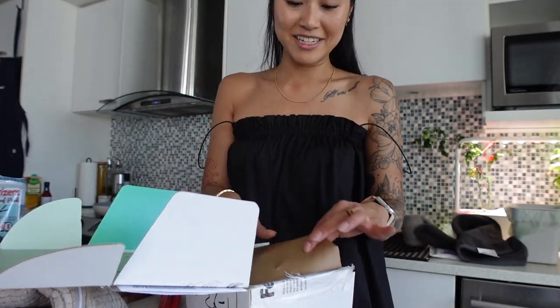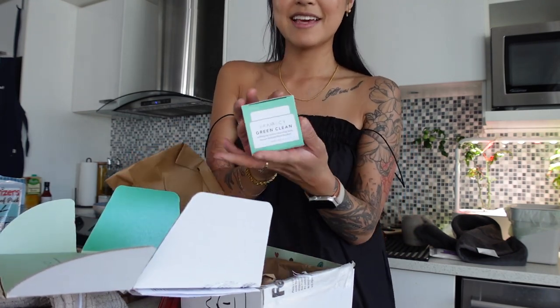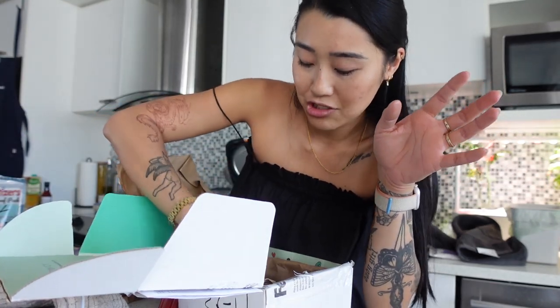Ooh! Okay, so they updated and upgraded their formula for their Daily Greens oil-free gel moisturizer, which is so funny because I actually just went out and bought a moisturizer because I was running out, so I should have just waited. But they gave me another one of their Green Clean, which is my holy grail cleansing balm for makeup, so that's awesome. The upgraded Daily Greens, which I'm really excited to try.